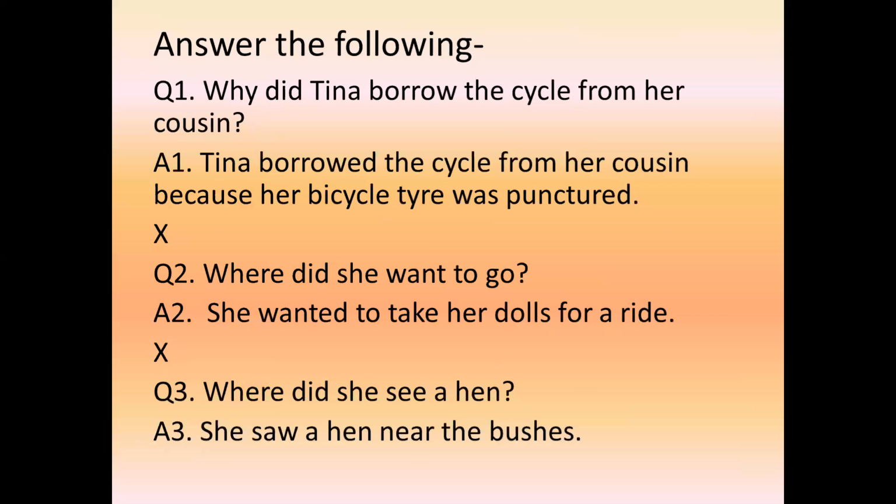Okay, children, once you finish writing the new words one time in your classwork copy, go on to the next page, write the heading, answer the following. Then start writing question number 1, Q1 in the margin. Begin with a capital letter. If it is a question, we will write a question mark at the end. And if it is an answer, we will begin with capital letter and write a full stop at the end of the sentence. Do not forget this.